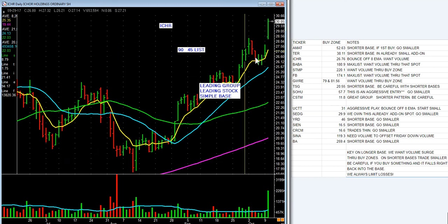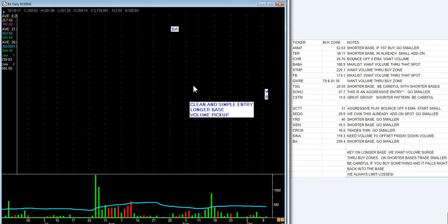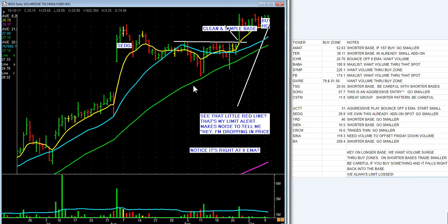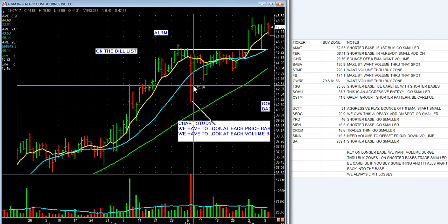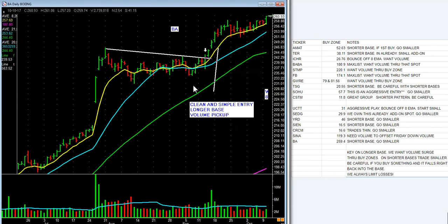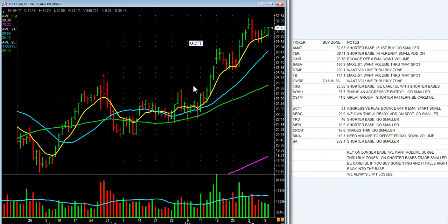Well, yeah, right there. Came down to the 8-day, and it bounces. UCTT. I'm trying to find it. It's tough when I don't have the list where I can see it, and I apologize. Coming down to the 8-day. It's not pushing yet, so I'm going to be cautious with it.